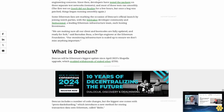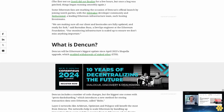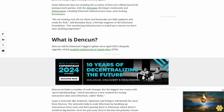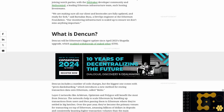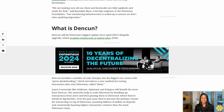Proto-danksharding is Ethereum's first swing at sharding, which is a set of techniques to break up the blockchain into mini-shards or mini-chains to process more transactions for cheap. A fully formed version of sharding is still years away, but proto-danksharding could help solve some of Ethereum's high gas fees in the short term by reducing fees for L2 networks.